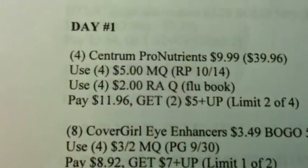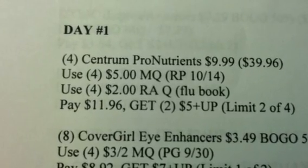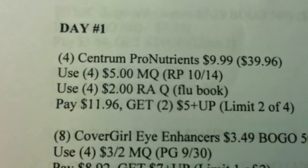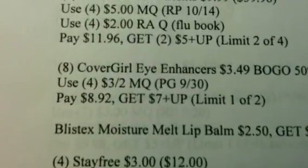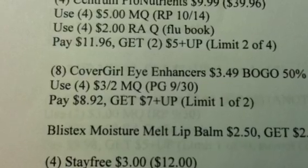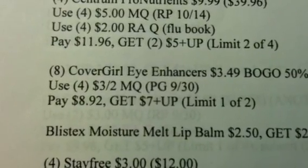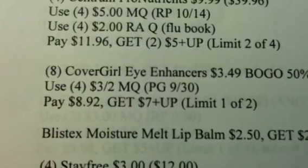All right, so my transactions are going to be the ProNutrients deal, which I told you guys about earlier. You're going to end up paying $11.96 and getting two $5 plus ups, using your limit 2 of 4. You're going to throw in 8 of the CoverGirl Eye Enhancers, $3.49 at BOGO 50% off. Use 4 of the $3 off of 2 coupons, pay $8.92, and get the $7 plus up.